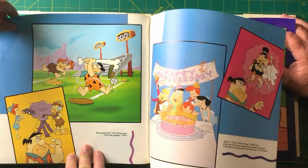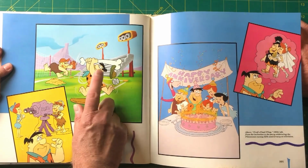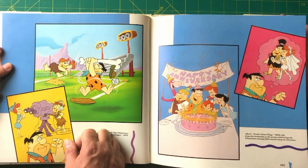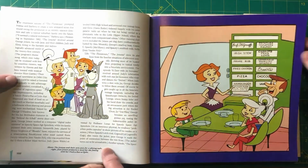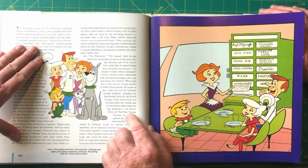And what rubbed salt into the wounds for many of the aficionados of the Flintstones was that the voice of Fred Flintstone, the main character, unfortunately passed away. And so they replaced him. That was also the death knell for the Jetsons.